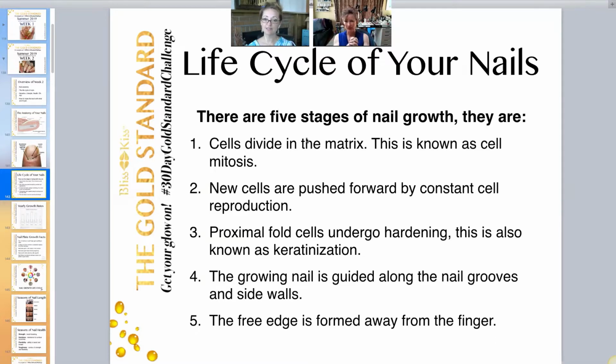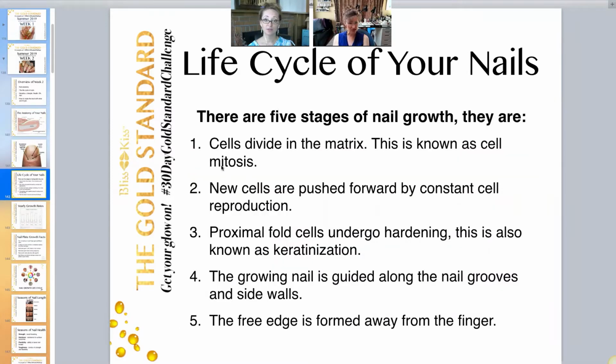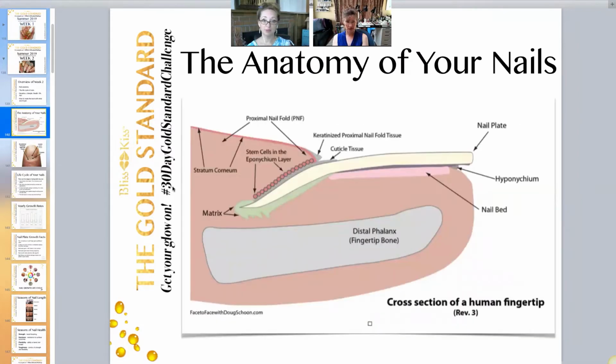So this first one, the cells divide in the matrix. So let's look at the matrix. Here we have cell division, which is called mitosis, going on. And as these new cells are produced, they're going to be pushed forward from this matrix. They're being formed all through this green part, and they all stick together and get shoved forward like the mama bird pushing the baby birds out of the nest so she can have a nap.